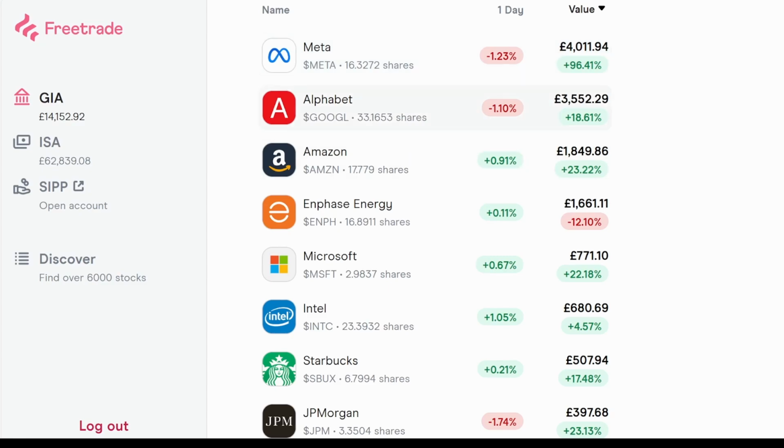Google, as I mentioned in my ISA, I am building out that Google position, but luckily in this account I bought a lot more heavily when there was a massive dip. So this is up 18.61%. Amazon is up 23%. Enphase Energy, this is the one I've been building up and spending the most money into. So this is down 12%, but that's fine. It's quite a volatile stock. And when the interest rates do dip back down, I expect this to bounce up and have a bit of a nice rise in share price.